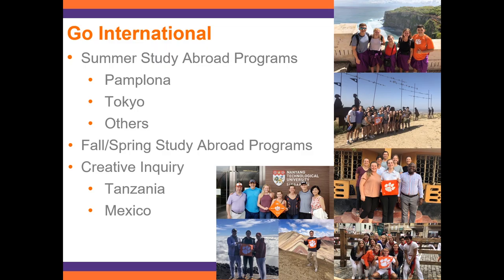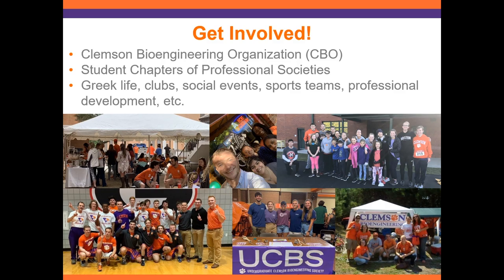And speaking of other countries, the Bioengineering Department also offers opportunities for its students to travel internationally. We have a few summer-long programs which can either be lecture-based, like the one offered in Pamplona, or research-based, like the one offered in Tokyo, which has also been offered in Osaka, Singapore, and Thailand. And like I mentioned earlier, some of our creative inquiry teams can take you abroad to places such as Tanzania and Mexico, where you can interface with doctors in those countries and design solutions that help them improve quality of life.